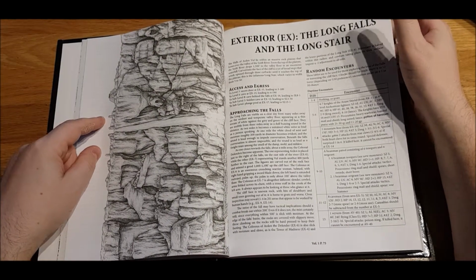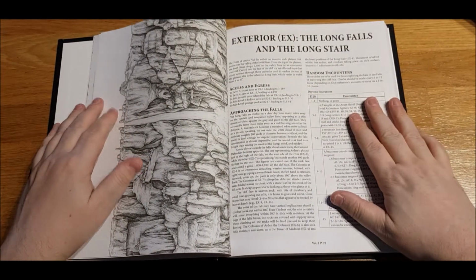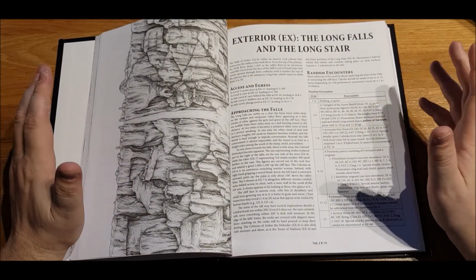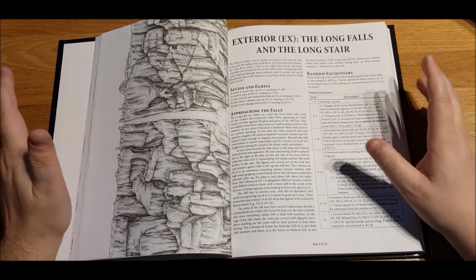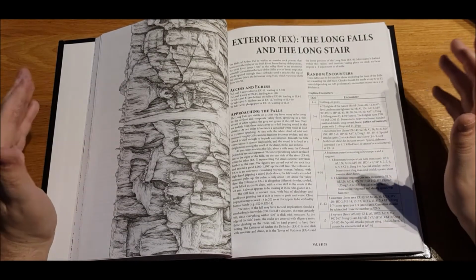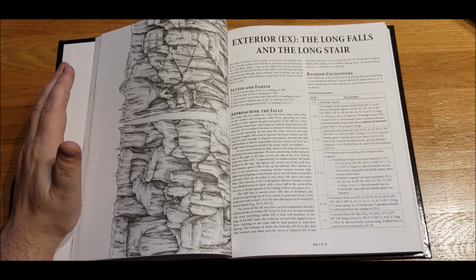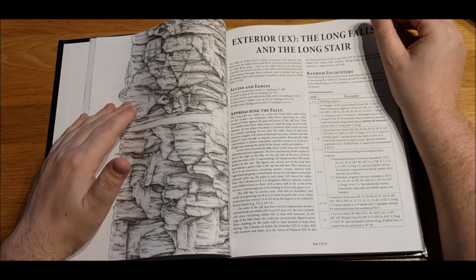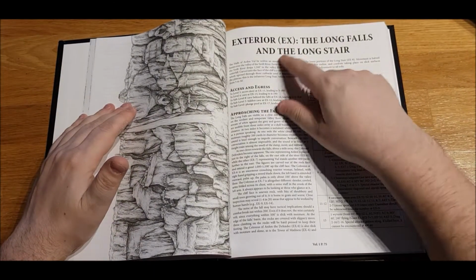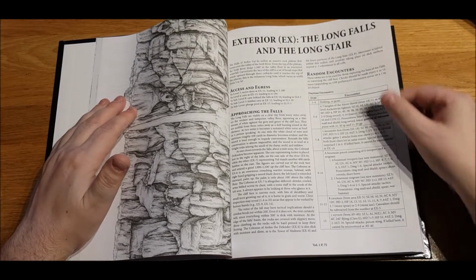So this is actually the first area with some random encounter tables. So this is the big exterior shot. If you look north, you see this giant cliff face, and they're describing the falls, as they describe it, the long stair. In the next few pages, this is the exterior, they call it the AEX area.